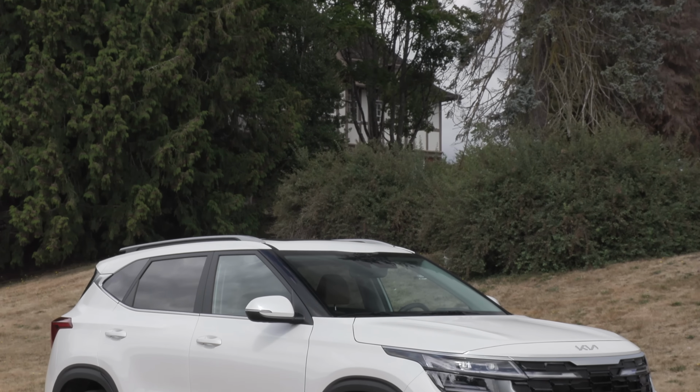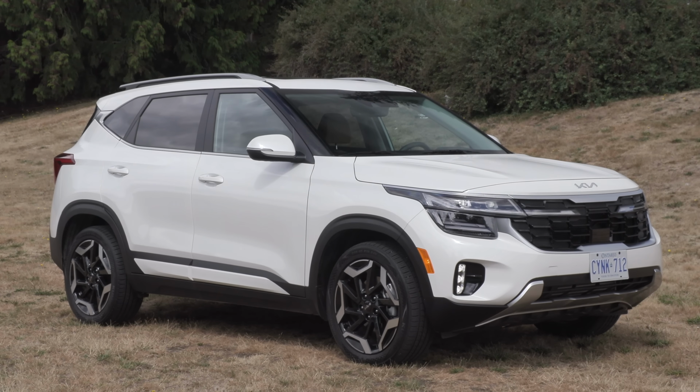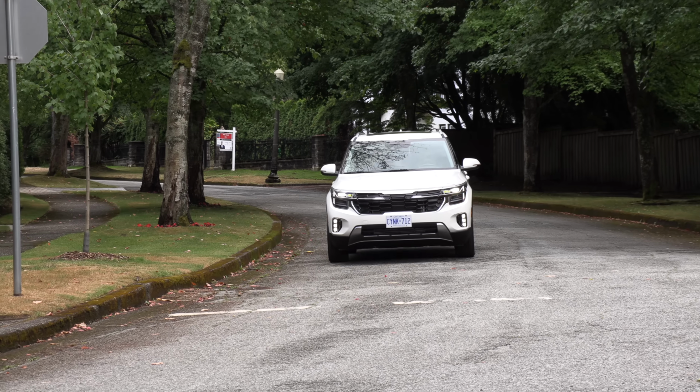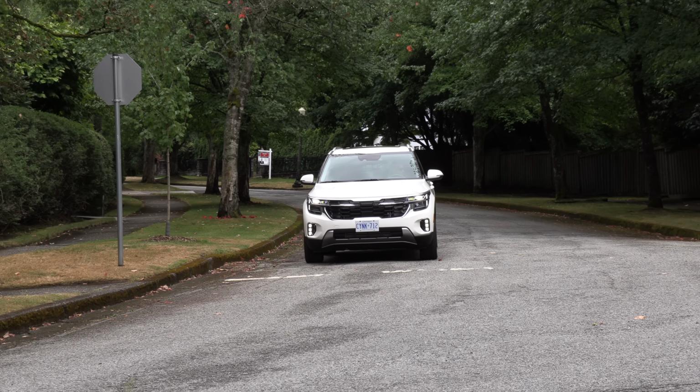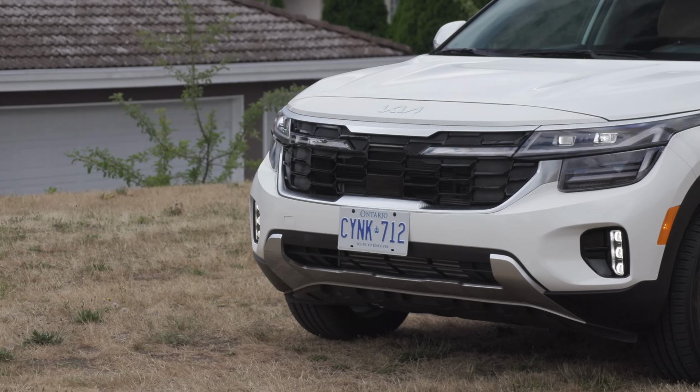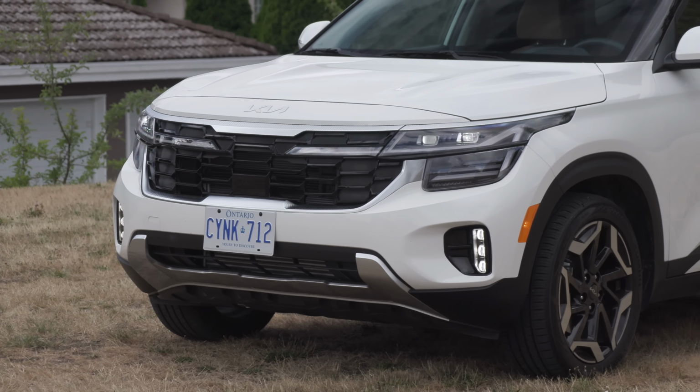Now let's get into the looks. This is just a refresh. I mean, sometimes with the Hyundai Group, when they do a refresh, you're like, whoa, it's not even the same vehicle. This is a little bit more subdued of a refresh, but it does have a new front grille and new wheel designs. I like the back.